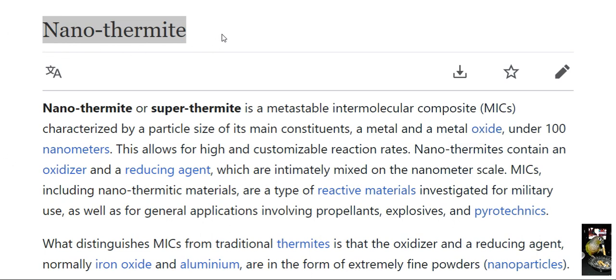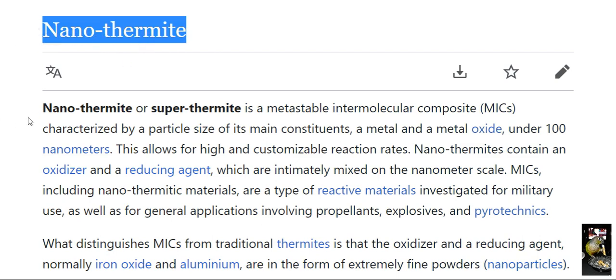Nano aluminum. It makes nanothermite. Okay? Nanothermite or superthermite is a metastable intermolecular composite, MICs, characterized by its particle size of its main constituents, a metal and a metal oxide, under 100 nanometers. This allows for high and customizable reaction rates. Nanothermites contain an oxidizer and a reducing agent, which are intimately mixed on the nanometer scale. MICs, including nanothermitic materials, are a type of reactive materials investigated for military use, as well as for general applications involving propellants, explosives, and pyrotechnics.